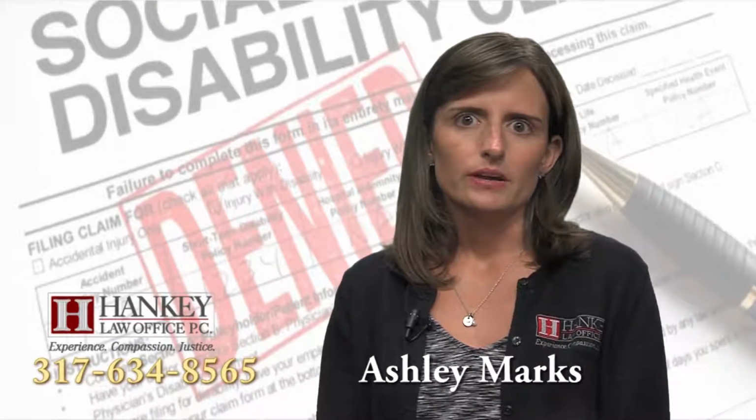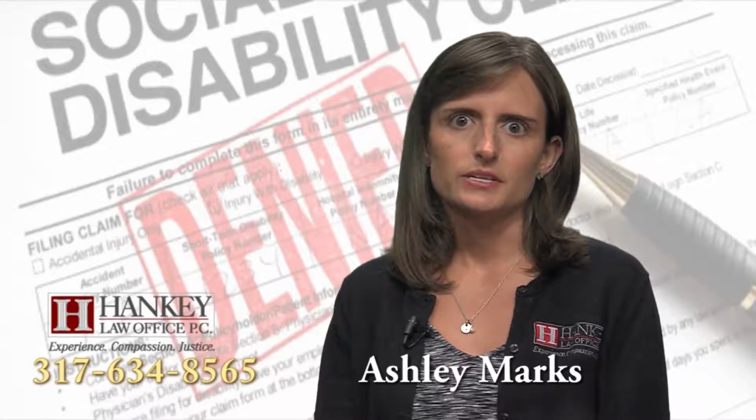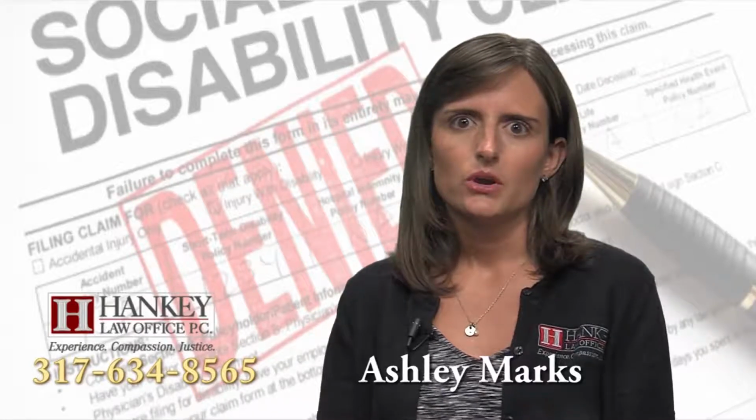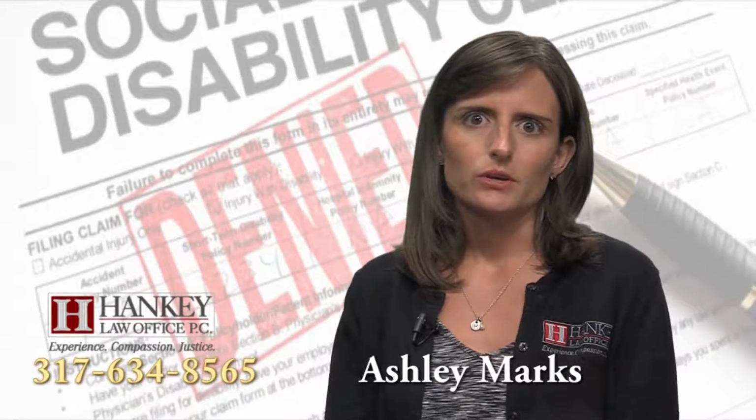At this point, you have two different options to choose from. You can either reapply, which means you're going to have to let all those past benefits go and focus on a new case, or you have appeal rights, and you would be appealing to what is called the Appeals Council. And you don't actually have to go before the Appeals Council. They look at just the written decision and the evidence in the case to see if an error was made.